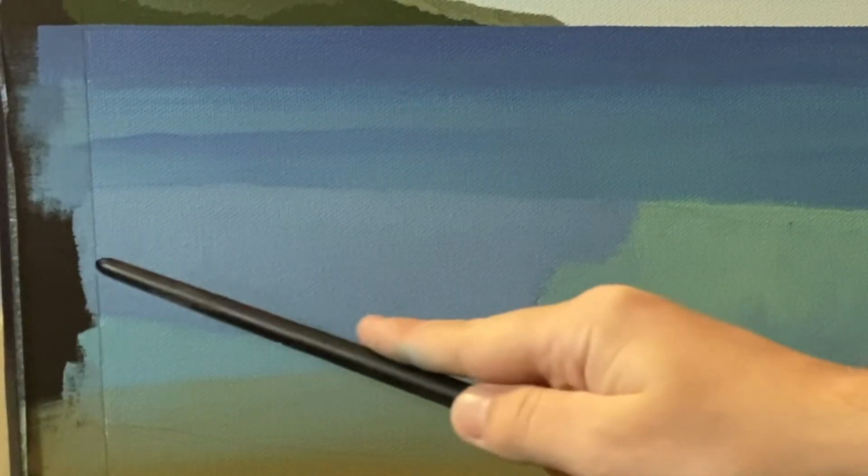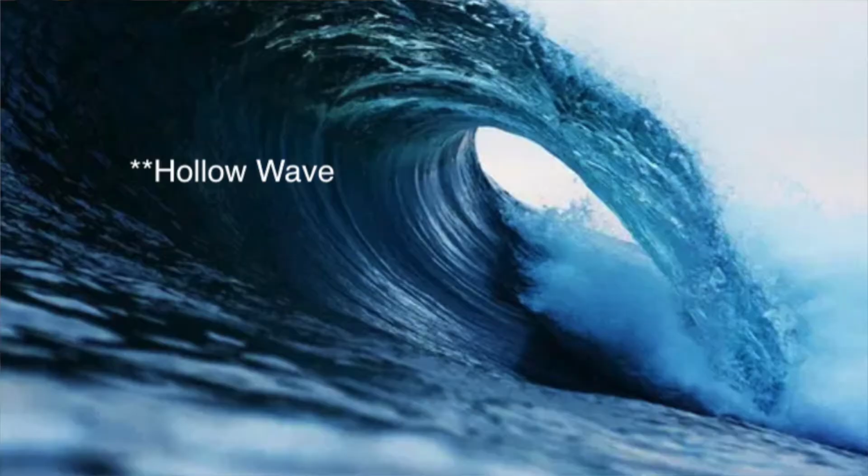So now something I'm gonna do right here in the middle, guys, is bring some lighter color right across the middle of this wave that's collapsing on itself. Now, the reason I'm gonna do that is because that's going to be the part of the wave that's furthest out towards us, so it's gonna be the brightest. Plus, all of the inside of this is hollow, and it's gonna be a little bit lighter.